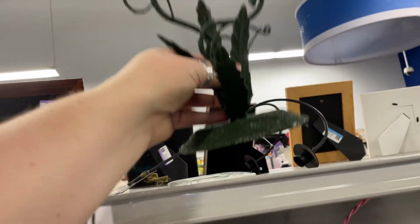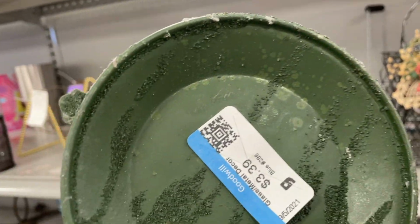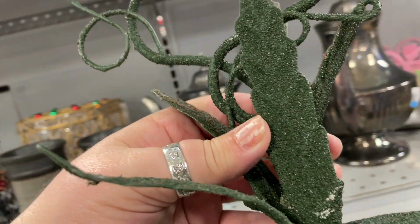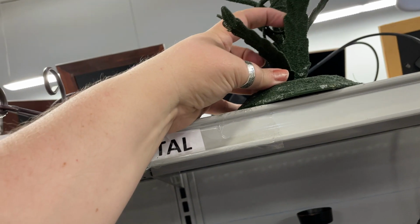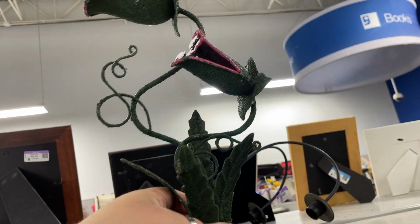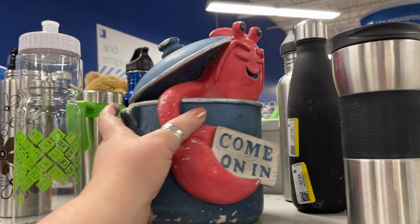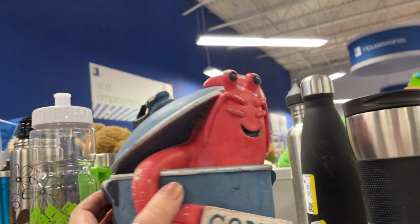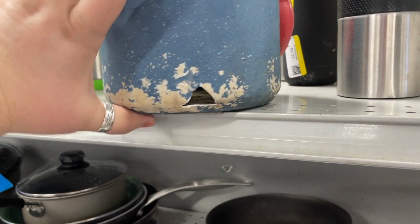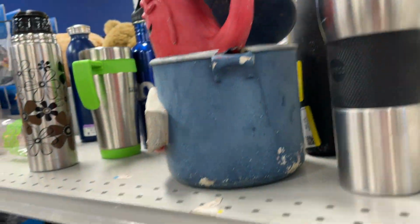Then I saw this, and what in the world? This is like, feed me, Seymour. Somebody made this, and I kind of regret putting it back on the shelf because seeing it again, I really liked it. It wasn't in the best condition, but man, did it have a cool look. I saw this lobster peeking out of this pot over here. How cute is this? Unfortunately, it was in horrible condition. It even had some holes in it. But man, it would look really cute sitting outside, maybe at a Maine cottage.